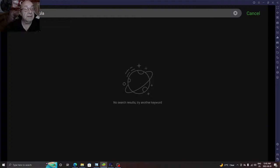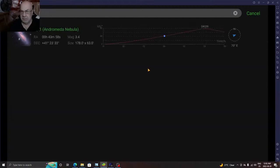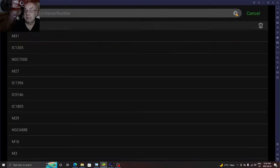Okay, well, it doesn't know it by that name. Okay, well, let's, just for giggles here, I know it's not going to work well because I don't think Andromeda is, yeah, it's right on the edge of visual, and I know it's going to be in that tree that's next door to me, so that's probably not going to work as a target. Cancel that.